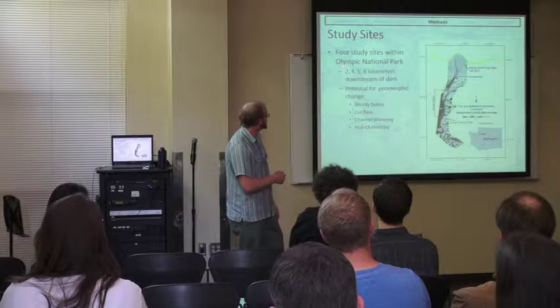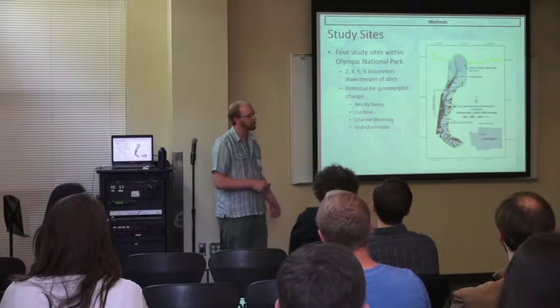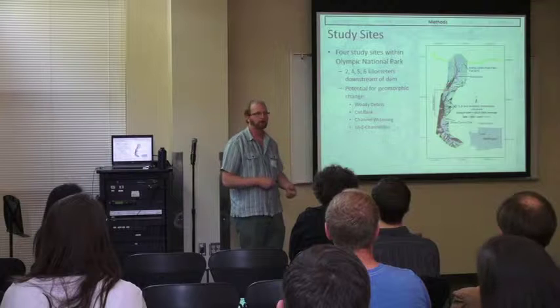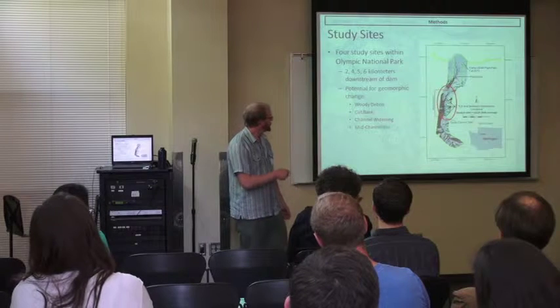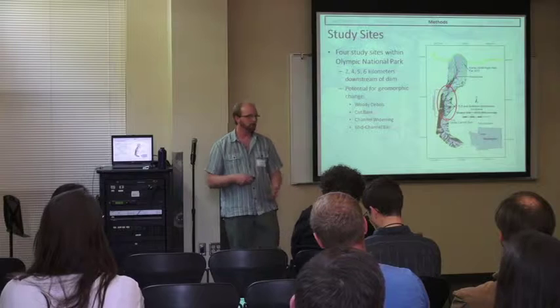Now for our study sites, I have 4 study sites located in Olympic National Park. This is wonderful because it's just before we start getting into human influences on the river, such as armoring for a property or anything else. They're located at 2, 4, 5, and 6 kilometers downstream, and each one of these sites has some chance for erosion or geomorphic change.